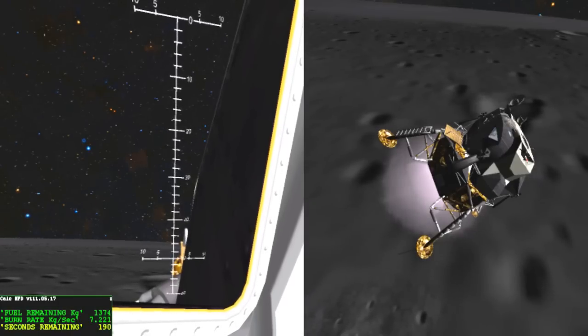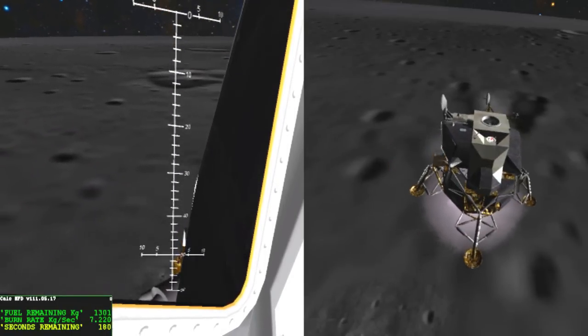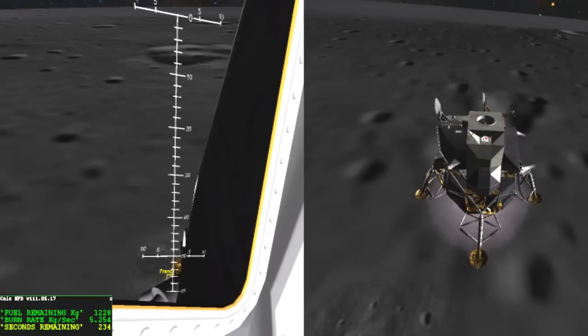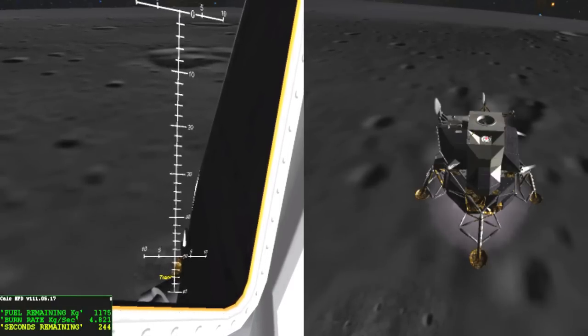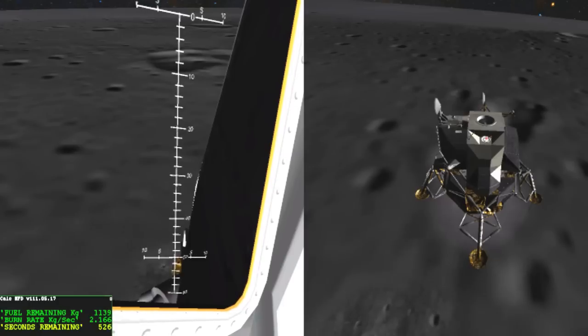We copy. Just the P-64. Good. Eagle, you're looking great. Coming up 9 minutes. Manual attitude control is good. Roger, copy. You're a go for landing, over. 1201. Roger, 1201 alarm. We're go, same time, we're go.